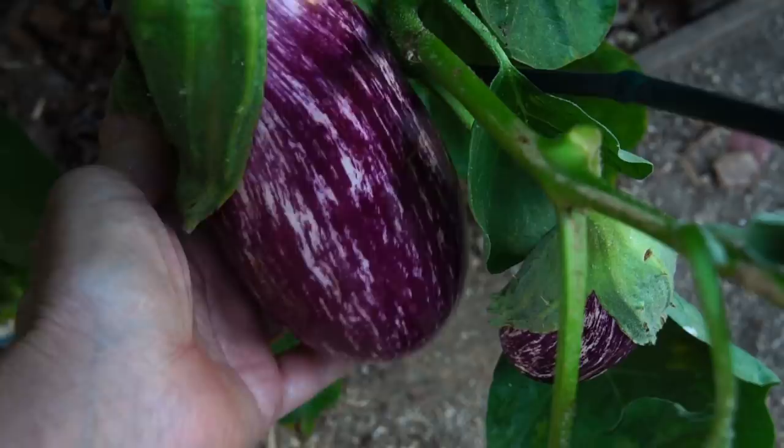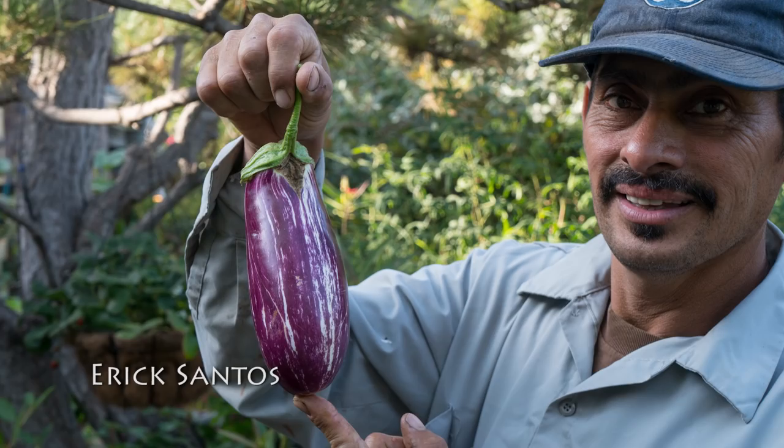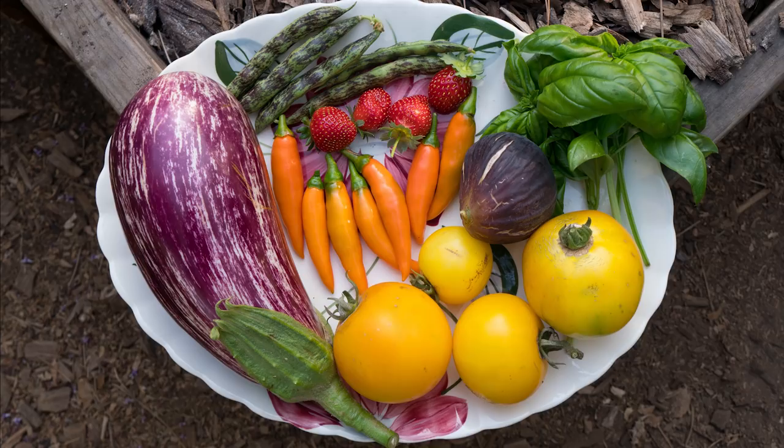First order of business on Thursday is always harvesting. These Listada de Gandia eggplants were stunning. Eric took this one home. And I found a few more colorful items.